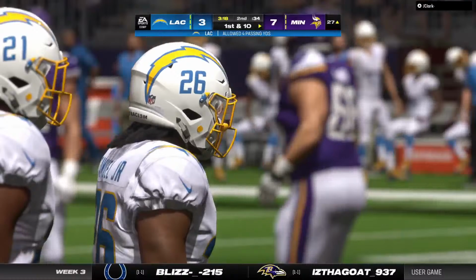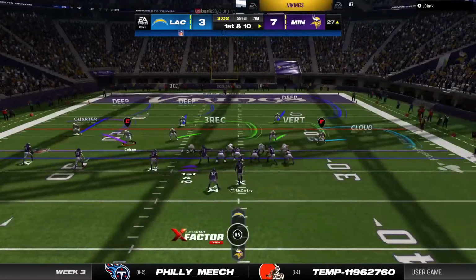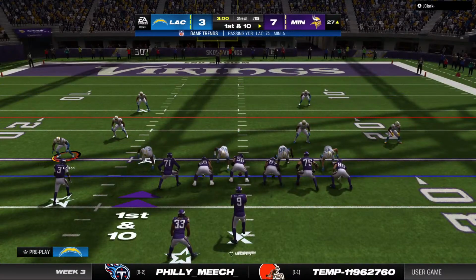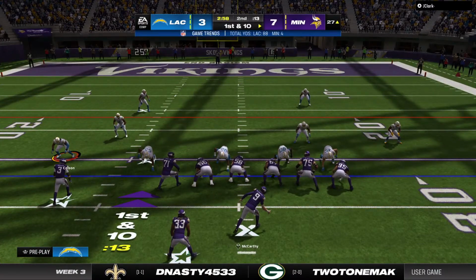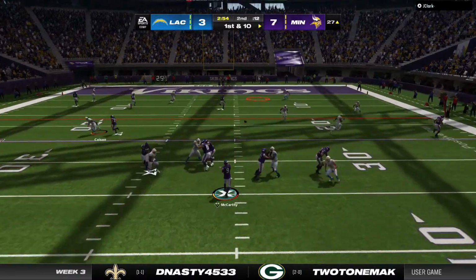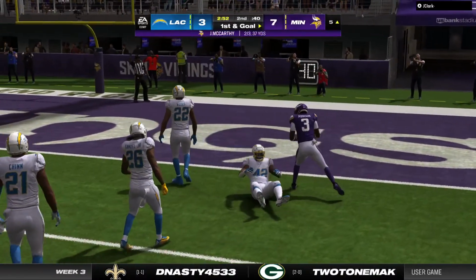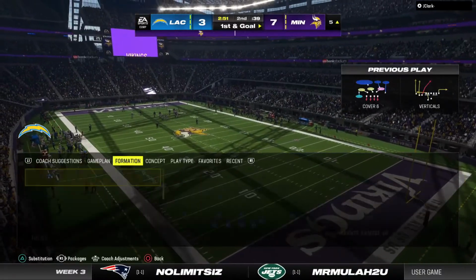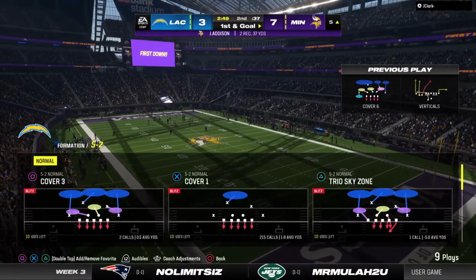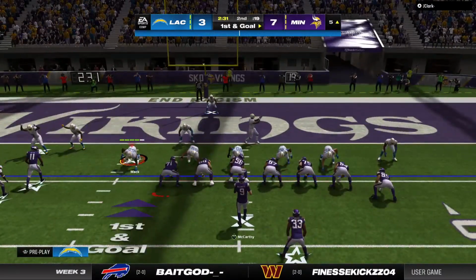1st and 10. From the shotgun, he'll look to throw. Looking for Addison again, and he's got him again. And he gets it all the way down inside the 10 and marks him at the 5. Back-to-back receptions for him, and it's another first down.